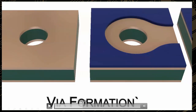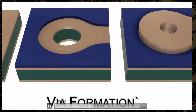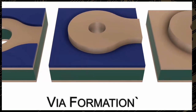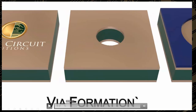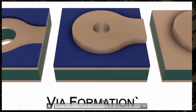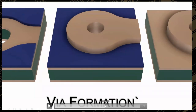Oh, sorry about that, Elijah. No worries. Perfect. So the dry film goes on, and then we plate copper. Copper is being added to the top, the bottom, and a barrel down the center of the hole. I'm failing at webinar running, Elijah. You're good. Everyone's getting a good grasp of how a via is formed. They're getting a good laugh is what they're getting.